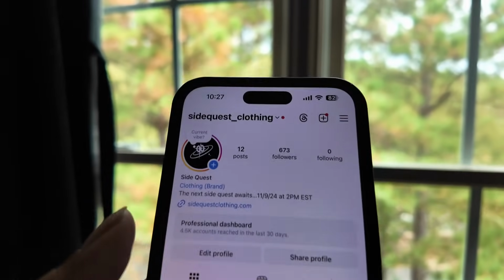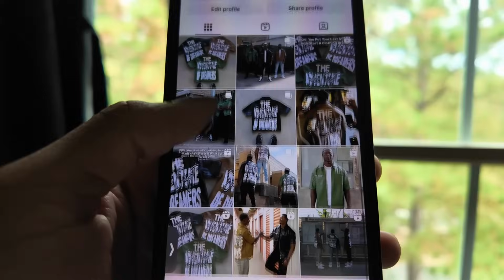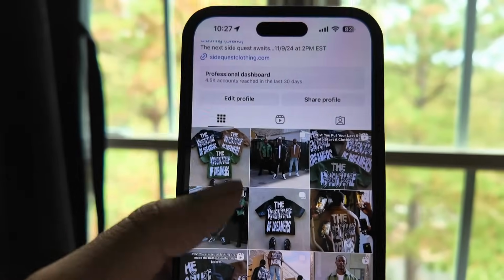And then if we head over to Instagram, we're currently sitting at 673 followers. Page looking very clean, very aesthetically pleasing.